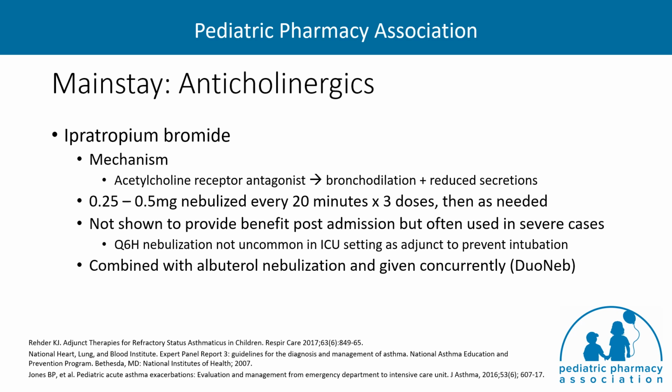Now, ipratropium has not been shown to provide benefit post-admission, but is often used in severe cases. Seeing nebulizations ordered every 6 hours is not uncommon in an ICU setting as an adjunct to prevent intubation. It is often combined with albuterol nebulization and given concurrently. Some hospitals will carry the duo-neb product where they're mixed together in the same nebulizations, and other hospitals just give them separately.